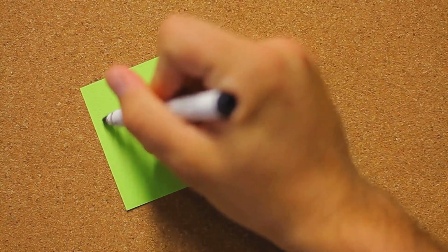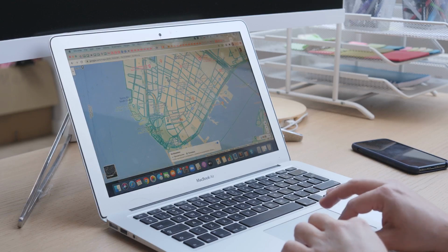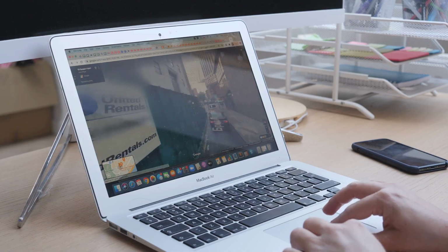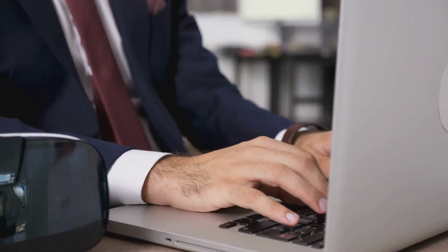So there you have it. Your crash course on making money with Google Maps. It's all about hustle, adding value, and delivering results. If you're willing to put in the work, there's serious earning potential here.